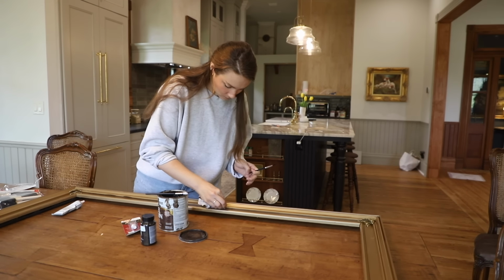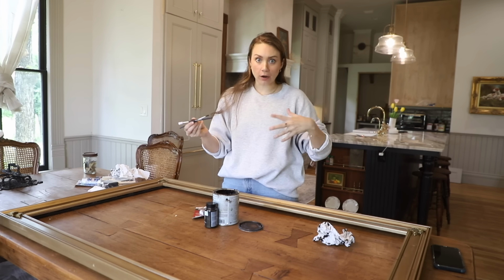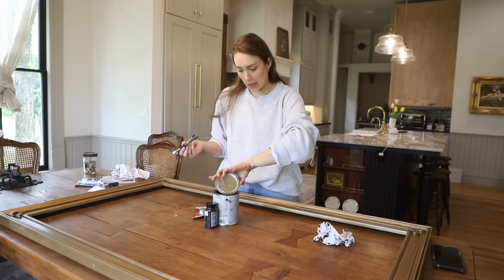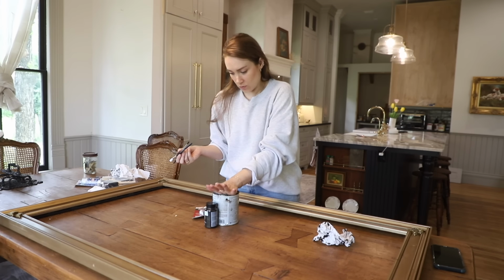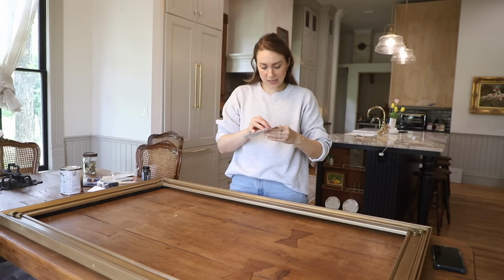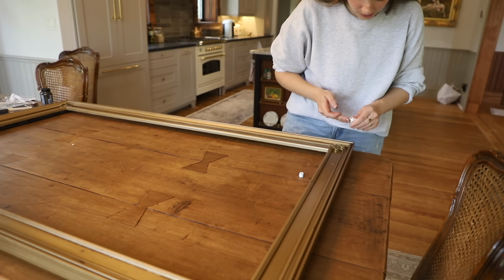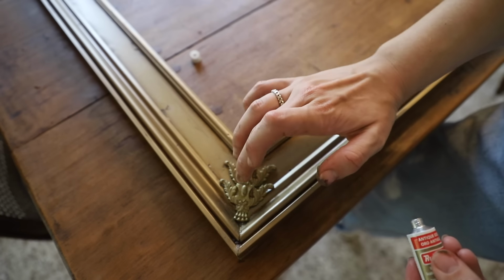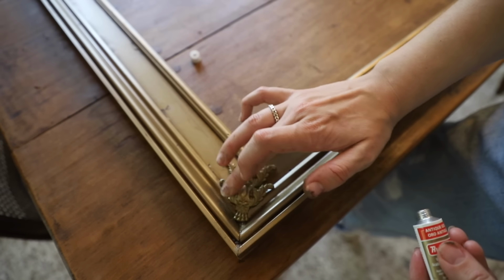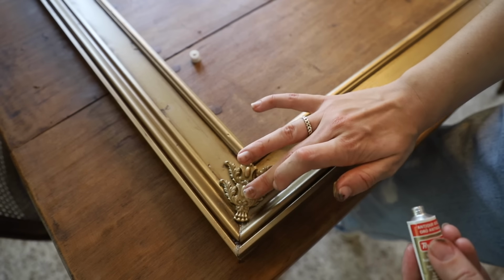Now we've got all of our lows darker. Now we need to make our highs brighter, more highlighted. So this we're done with. Okay, we're gonna use the Rub 'n Buff in antique gold. It gives it more of a reflective quality. I'm even gonna brush the tops of these to bring the same tone so that it all really goes really well together.